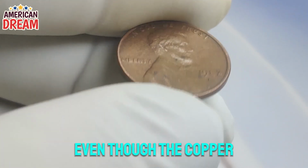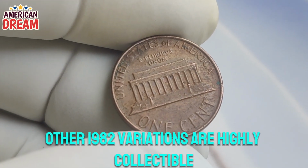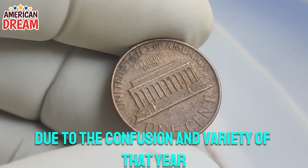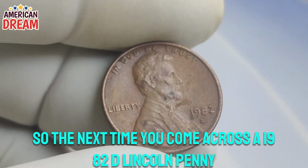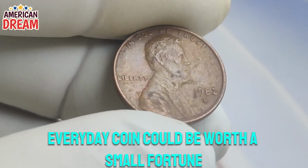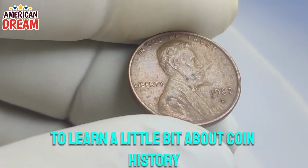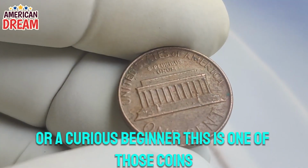Part 5. Fun facts and collector tips. Here are a few cool facts to impress your friends. The switch from copper to zinc in 1982 was done mid-year, creating one of the most complex coin issues in U.S. history. A full roll of uncirculated 1982D zinc pennies can sell for $10 to $20 if stored properly. Some error coins from 1982, such as off-center strikes or double dies, can be worth hundreds too. Always check both sides carefully.